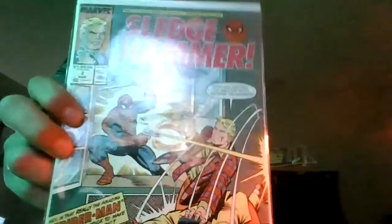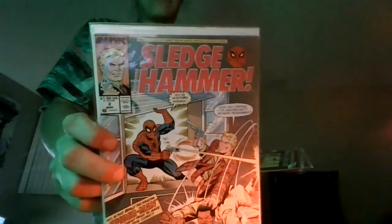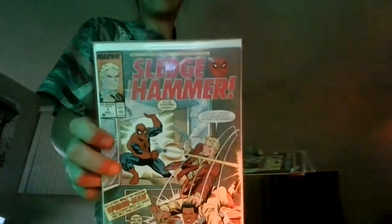Sledgehammer, issue number 2. Got it because it had Spider-Man in it, and yeah, I don't know what Sledgehammer is. I surprised a comic book worker, and he said, "Wait, they made a comic based off that TV show?" I don't know what they're talking about, but I was happy when I finally got this one.